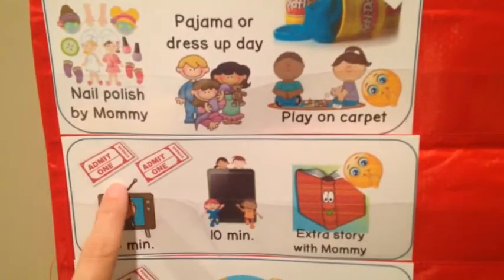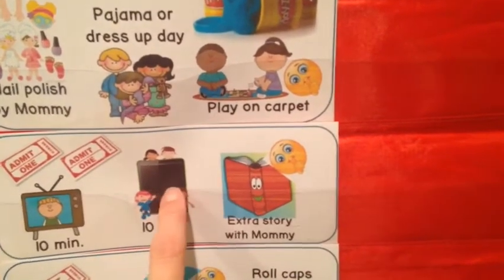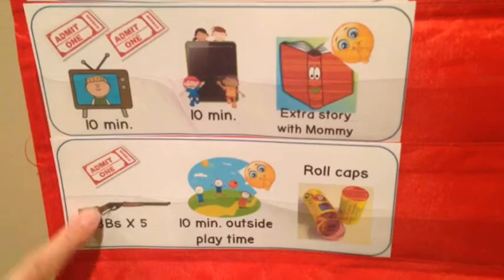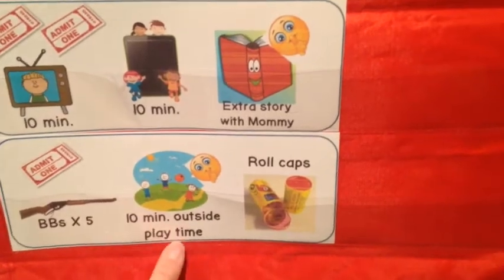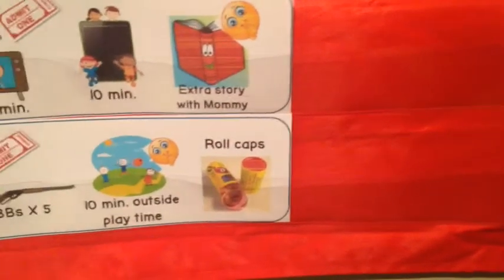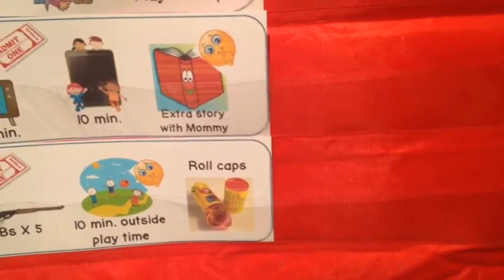Then this one is 2 tickets. You can have 10 minutes of TV time, 10 minutes of like an iPad game, or an extra story with mommy at quiet time. That's just a good way to get a little extra time. And then for 1 ticket, you can get 5 BBs to shoot BB gun, 10 minutes of outside play time during quiet time. That's a big deal. Or some roll caps, because they have little roll cap guns that they like to pretend they're having little shootouts with. So yeah. Okay, everybody, so that is what I'm planning to do for daily work ethic and behavior.